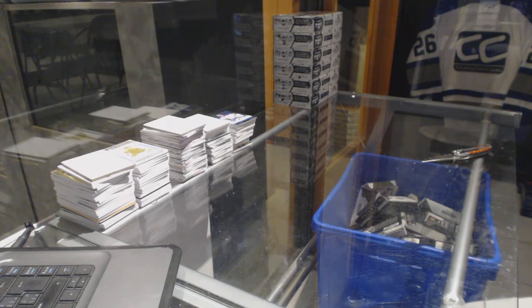13-14 Upper Deck Black Diamond. Six box half case break.